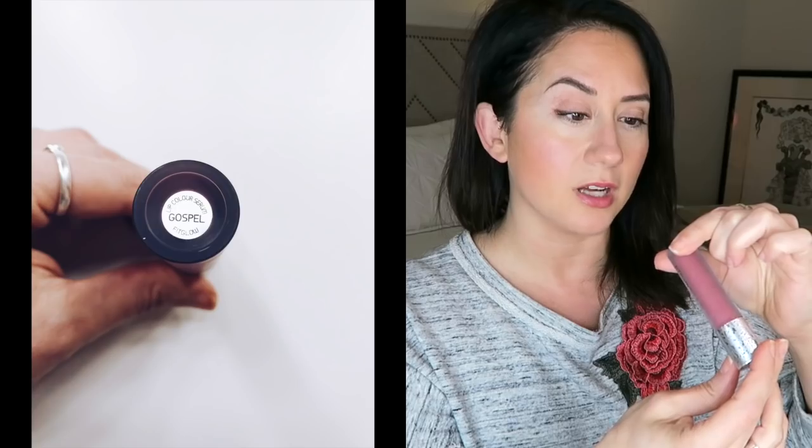The Fitglow Beauty Lip Serum. I have it in color Gospel. This is $42. Yeah. I'm gonna tell you a little bit more, but I just wanted to prepare you for that crazy price point.